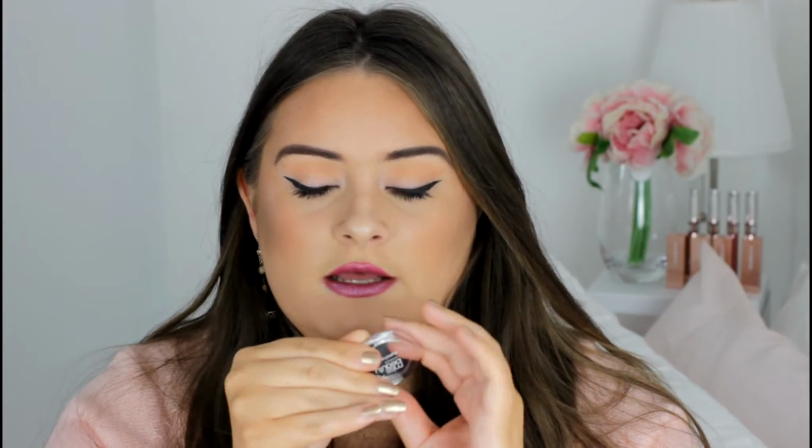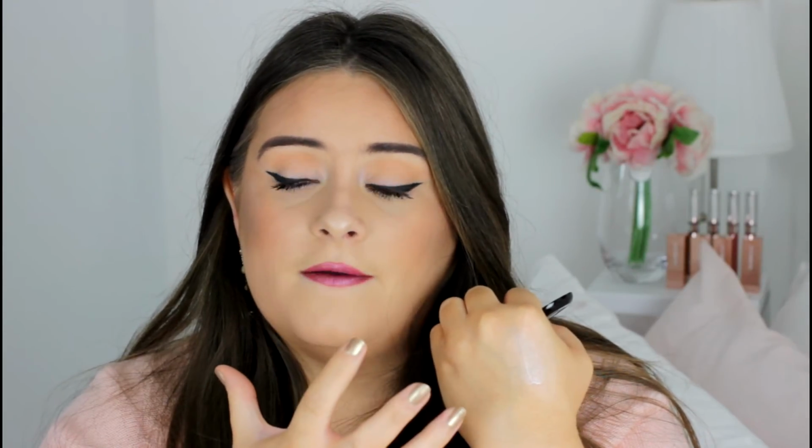Okay, so next couple of things I have are some eyeshadows, so I'm going to talk you through some of these. So I'm going to start off with this shade here, which is a really dark shade, and it is the shade Midnight. So this is what that looks like there. As you can see, it's a really dark navy black shade. This is really good for giving you that really dramatic and smoky edge.